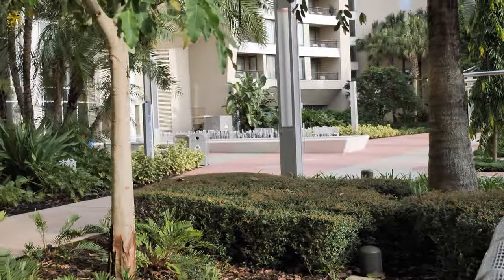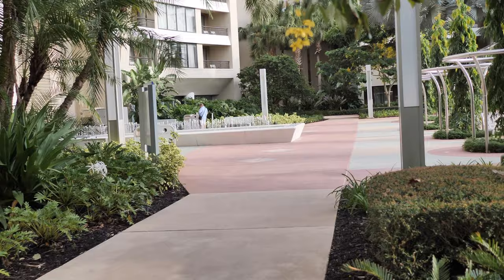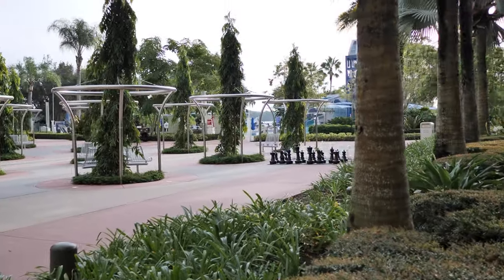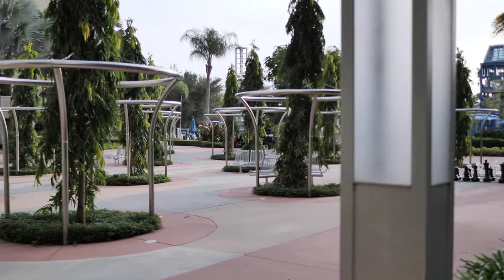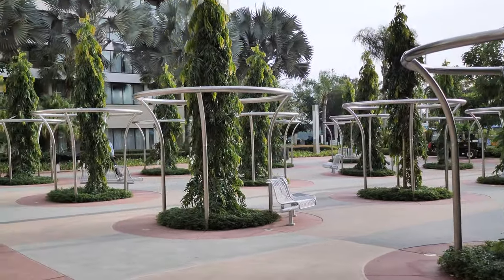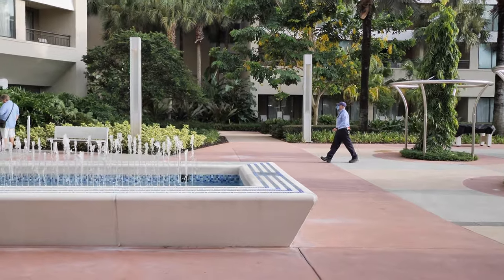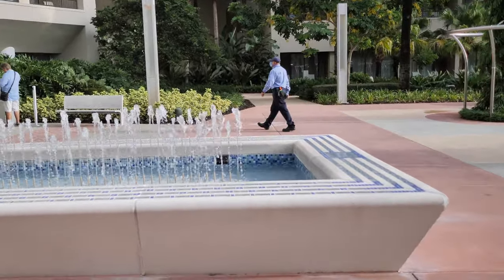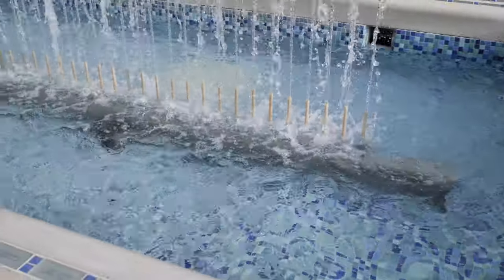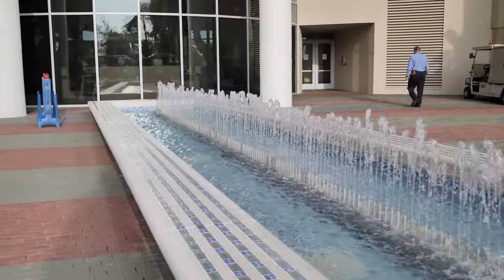Really wanted to see this fountain or this little area right over here. This really looks pretty cool. Now, you can stay here at Bay Lake Towers if you're not DVC. Sometimes you can even rent DVC points. Sometimes that's even cheaper than getting an actual reservation on the Disney site. We've done that before. As I'll show in the morning, this lights up.